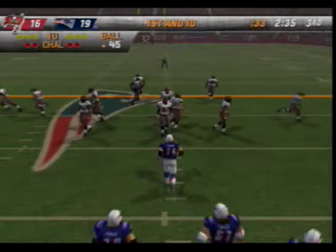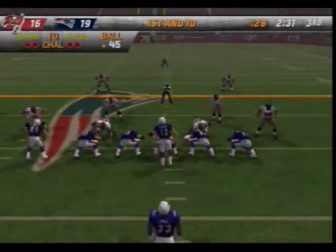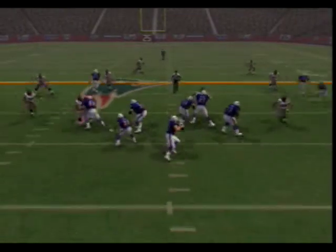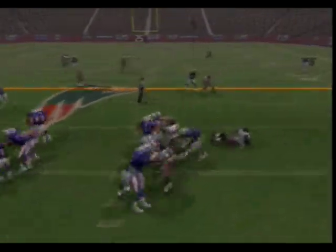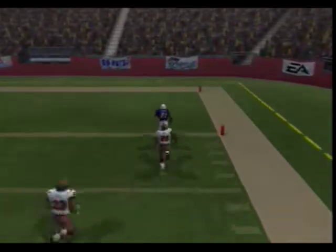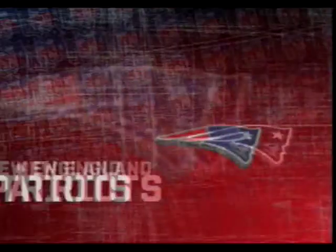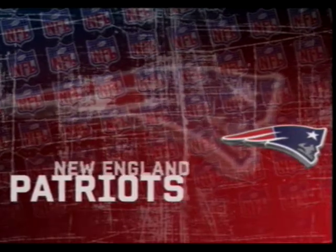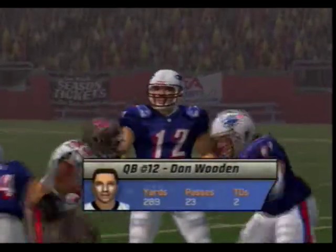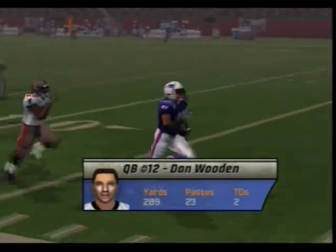First and 10. Ball on the 45-yard line. Morris, the lone setback. They'll bring the blitz. Steps up into the pocket. Launches this one to the right. What a catch. Touchdown, New England. I tell you, this is nice work by both the quarterback and the receiver in this play. Watch it here. He reads the coverage, looks for the best option, and then throws it to him.